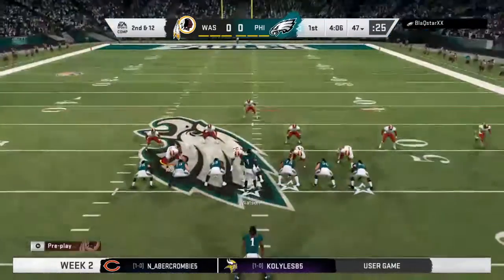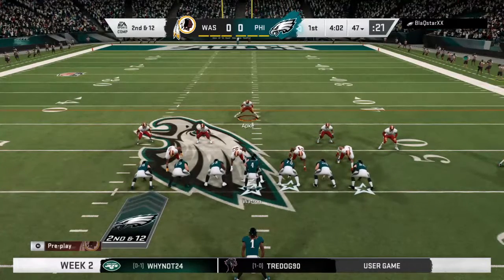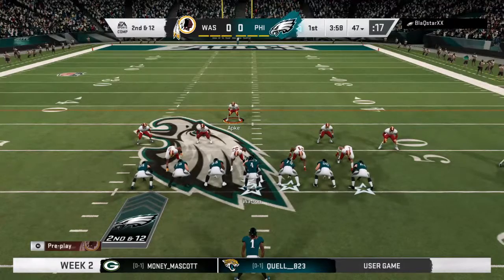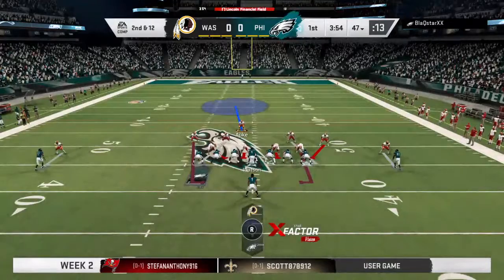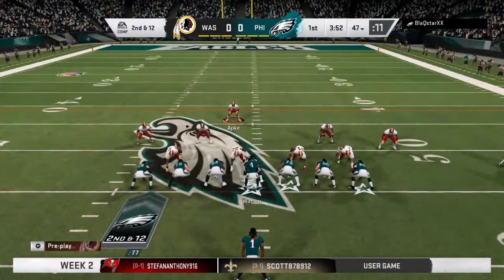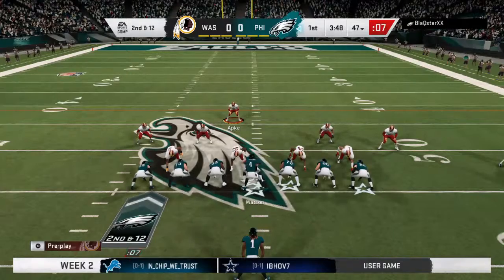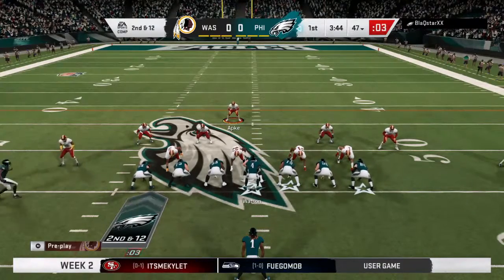Set. 19. 57. Go. Go. Another time now. 57's the mic. 57's the mic. He don't know no better.